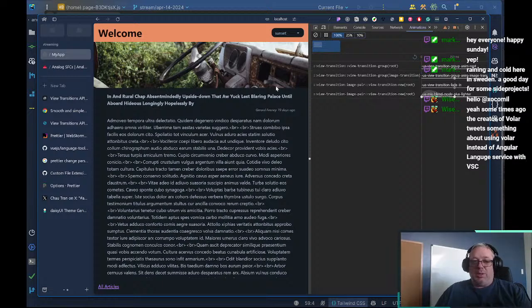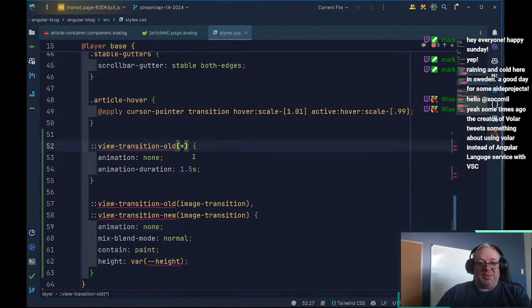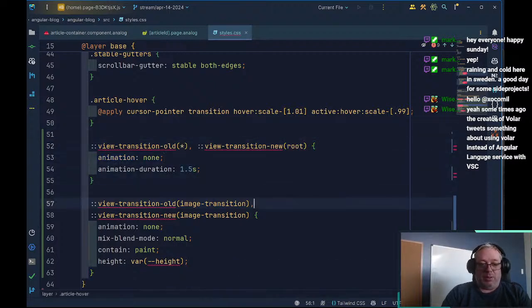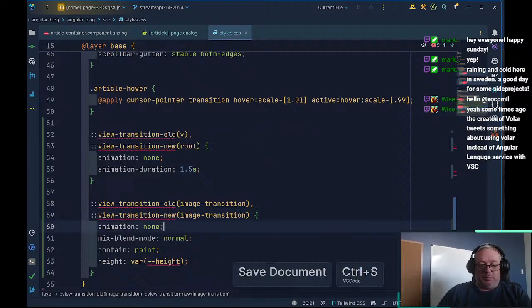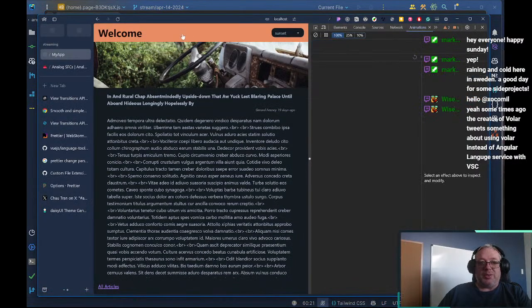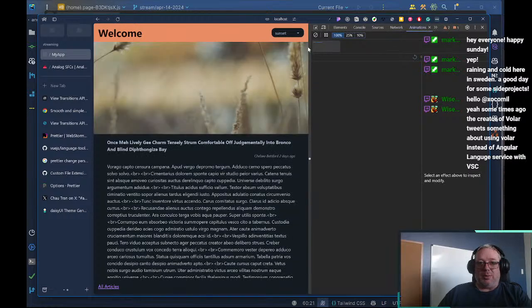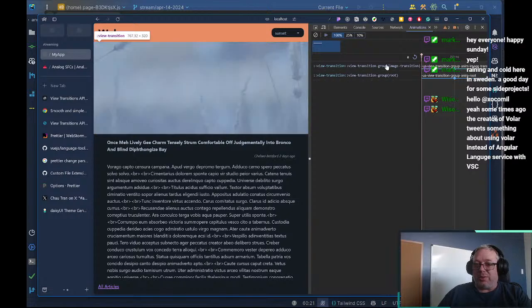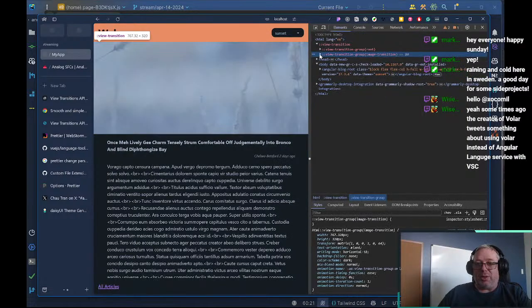So here we can say that we want none of that, but we also want view transition new, but only for the root off. And so now I'm probably going to get no view transitions if we refresh this. You can see we aren't getting the flash anymore. What we've got these two groups, but this is the one that we modify.